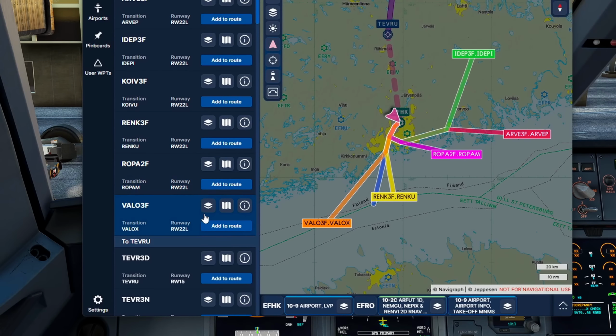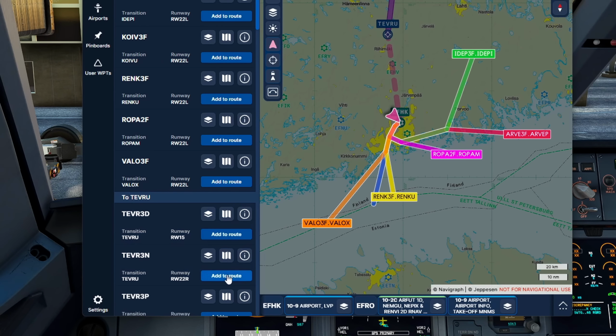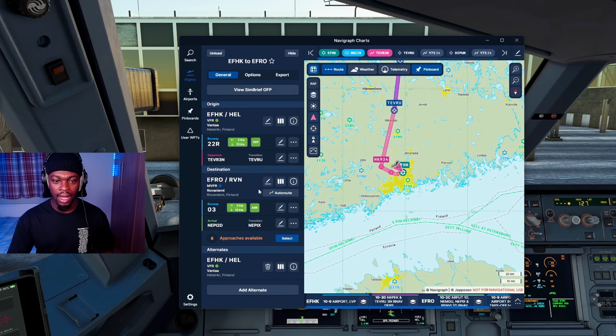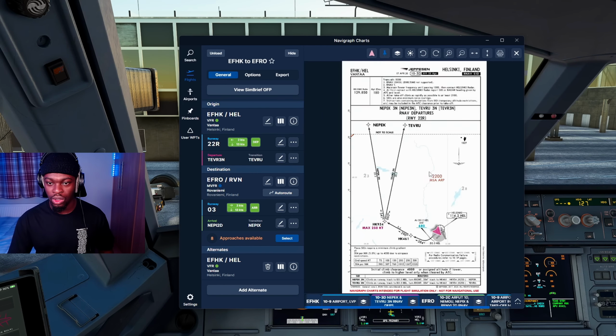All right, so having a look here, I think it was this one here, our departure today. Oh yeah, that makes sense. Yeah, that makes perfect sense here. So it's 22 right, and while we're here now, we might as well look at our departure.